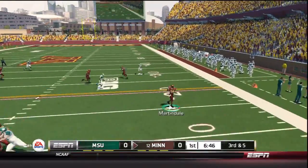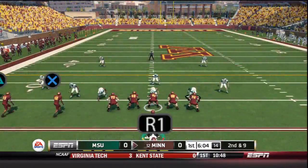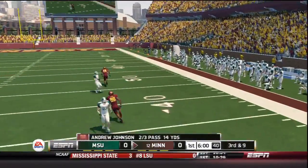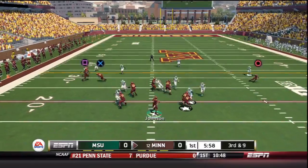Now 3rd and 5. Johnson underneath, and it's caught by Kevin Martindale up across the first down marker, and Minnesota moves the chains. Minnesota starts to spread it out 4 wide, and Alonzo Holland in the backfield. Play action, Johnson trying to find Terrence Johnson way out in front. Nowhere close. For the most part, Johnson's accuracy has been under control.